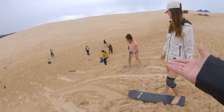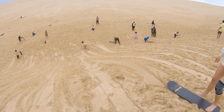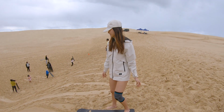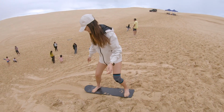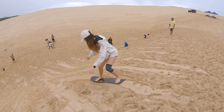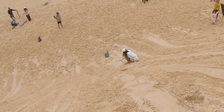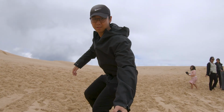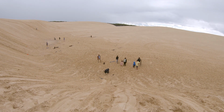Okay, our first attempt going down, and we're gonna start with a small slope first. Okay, let the girl lead by example. Wow. Whoa. Okay, Paula, your turn. Just lean back. But no, don't lean back too much. Don't lean back. Unsurprisingly, I fell down on my first attempt as well.